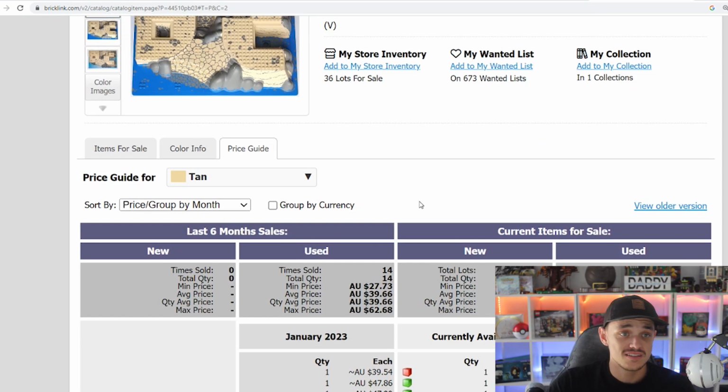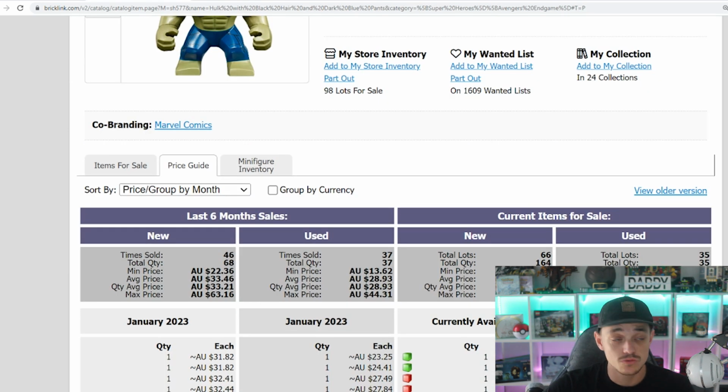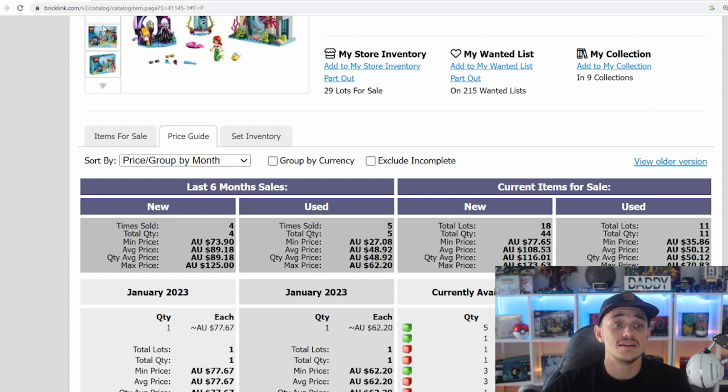$40 for a base plate. So you can see in just those things I've shown you, not including any of the other minifigures or the other sets, there is a whole heap of city sets as well to go along with it. I've easily, probably at least, quadrupled my money after I sorted it, cleaned it, and sold it.